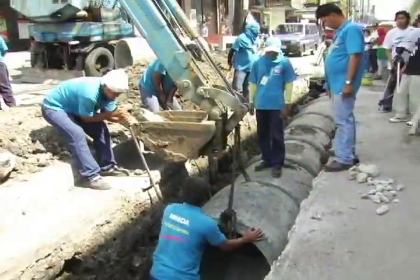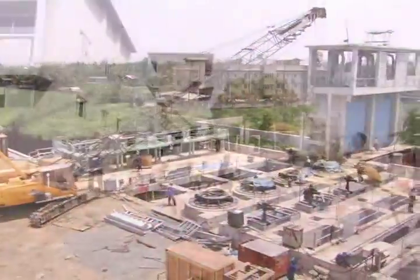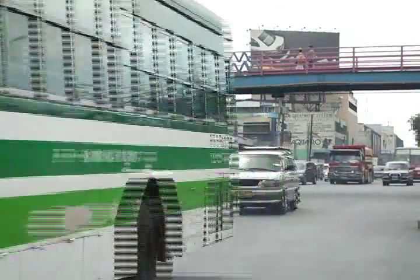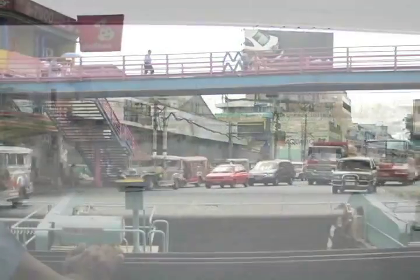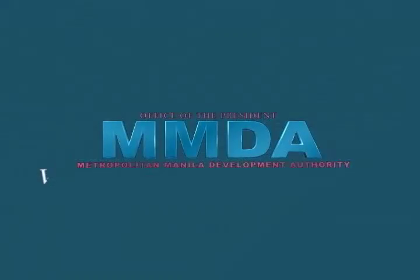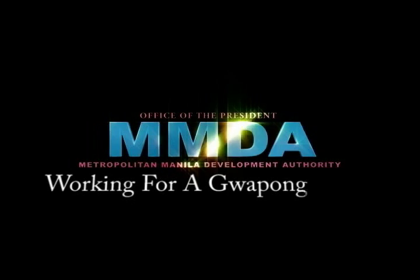Every effort is being undertaken to enable Metro Manila residents and business establishments to attend to productive economic and social pursuits. Flood control and surge management is a major component of that undertaking. MMDA, working for a guwapong metro.